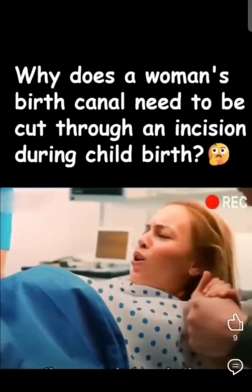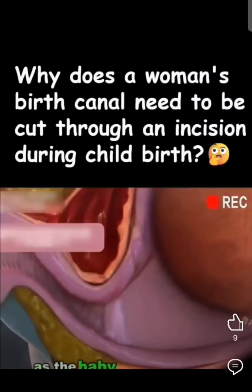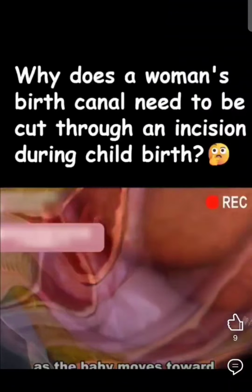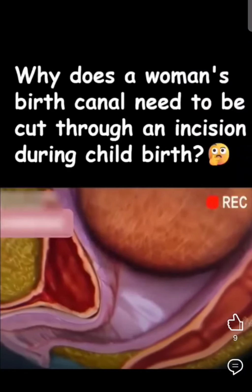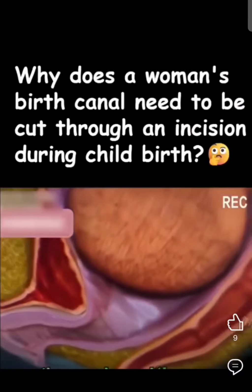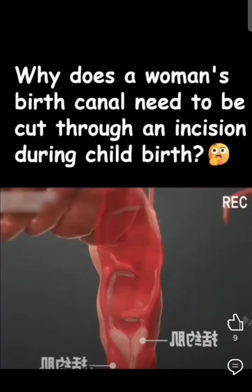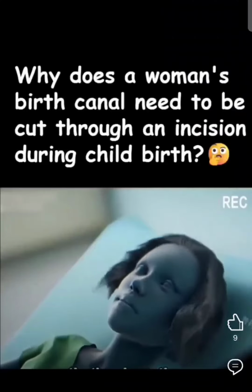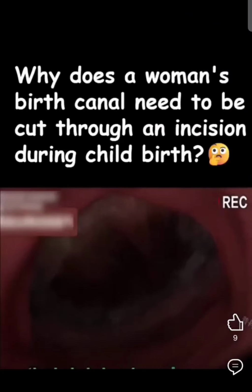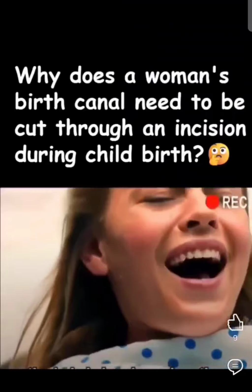As the baby moves toward the opening of the birth canal, the baby's head presses down on the pelvis. This pressure affects the muscles and tissues around the rectum, causing the woman to feel a strong urge to have a bowel movement. And that's just the physical effects. That's where the heartbreaking part comes in. The moment the baby's head reaches the opening of the birth canal, the woman's pain reaches its peak.